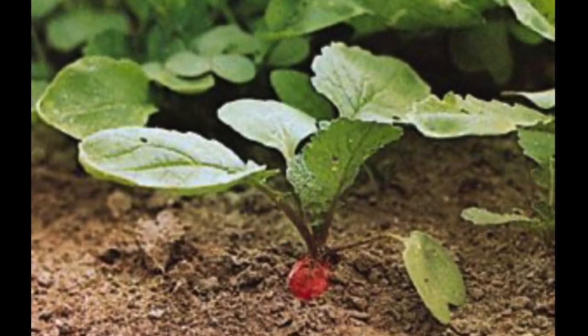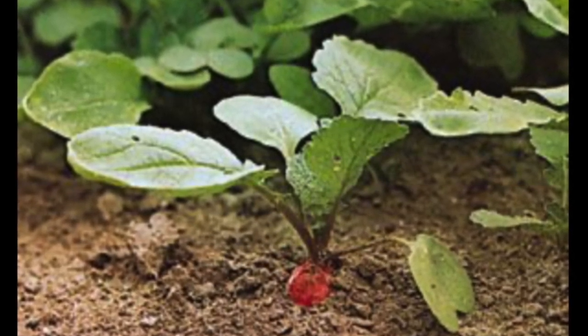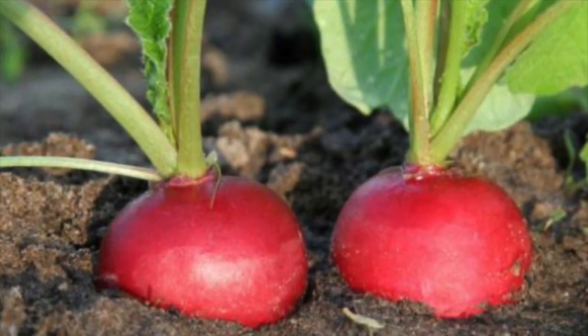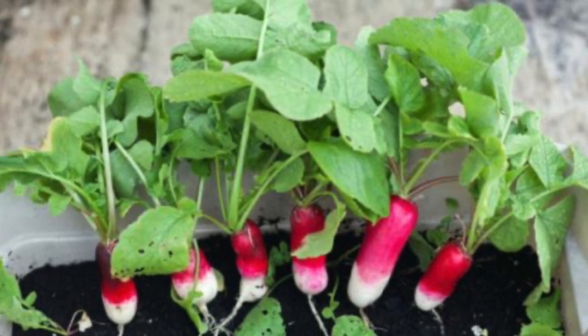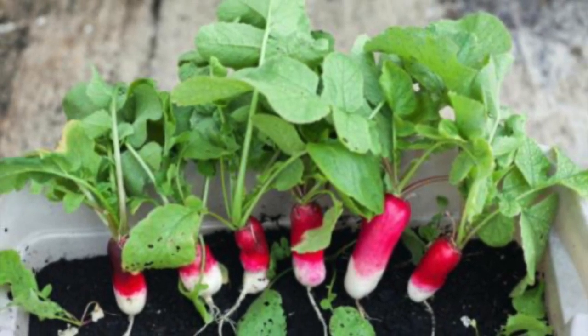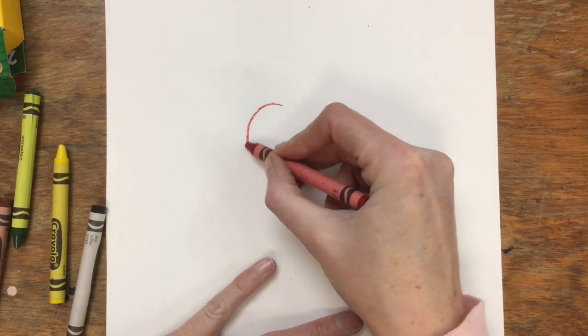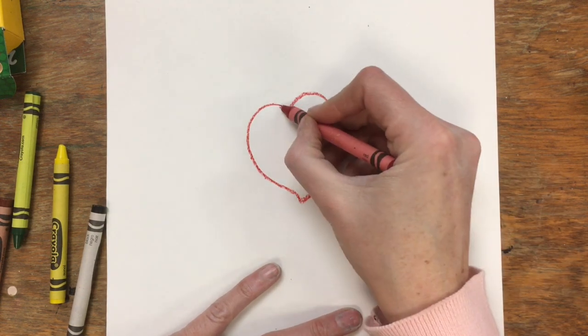It will need water, sunlight, and nutrient-rich soil to grow at your house. You're just starting your seed at school, and then you'll eventually have to plant it at your house when you get home. These are what the radishes will look like when they're ready. After you have planted your seed, clear off your table and you can do this guided drawing.